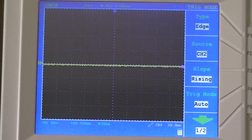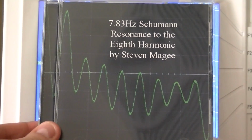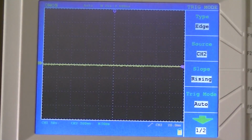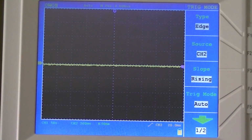And we're here to talk about a subject of health forensics, and that is Schumann resonances. As part of the research for that book, I developed this CD. It's also available as an MP3, and it's a soundtrack that has the fundamental 7.83 Hz Schumann resonance on it and harmonics of that resonance, and harmonics are just higher multiples of that 7.83 Hz frequency.